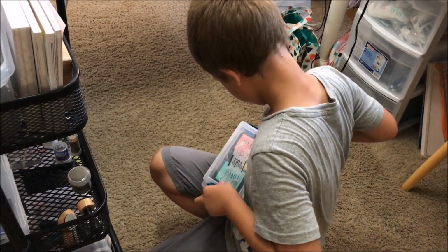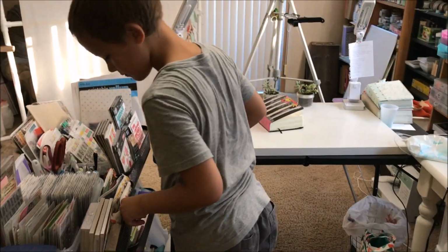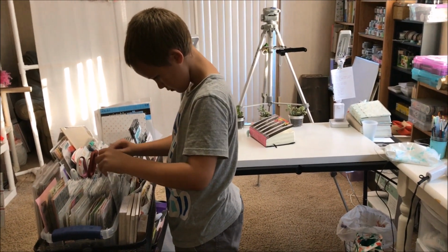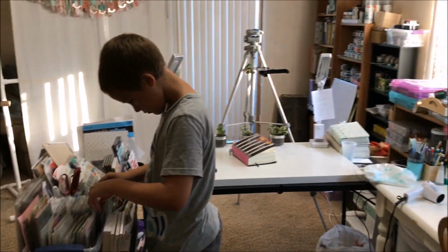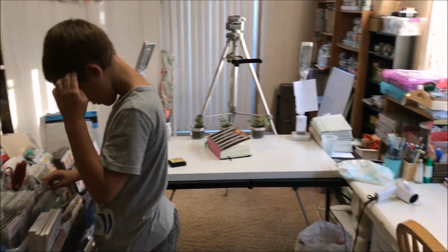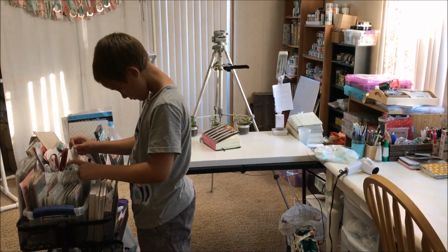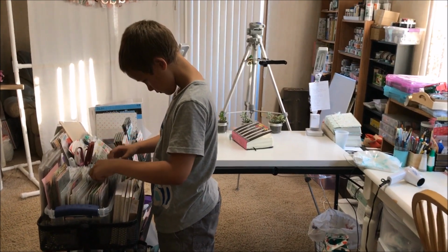All right, so we got a distress ink in yellow. All right, there's one thing. And this room has to function as my craft room, my office for my business, and my filming room. So I have shipping stuff over there, my filming setup there in the center right here, and then a crafting area where I can make a mess and work. So it's not a beautiful Pinterest craft room. And there you can see the background for my filming as well.